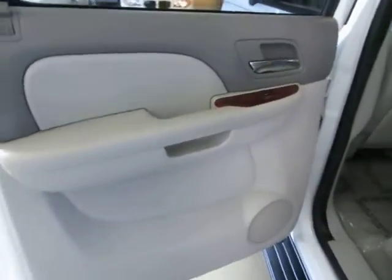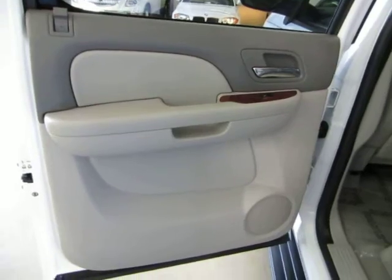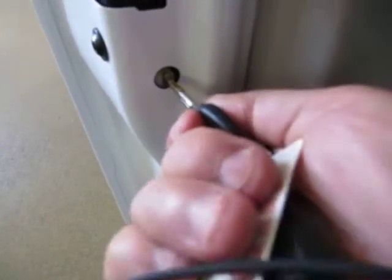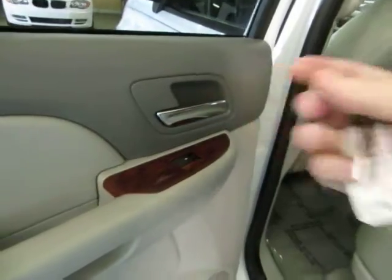All right, left rear door panel, same way, two-tone gray with the wood trimming. This vehicle is equipped with a child lock protection. Let me show you how that works. Get your key or the screwdriver, give it a half a twist to the left, and what that does is that disables this inside door handle.